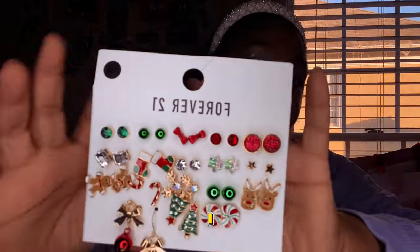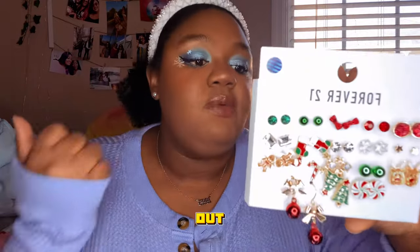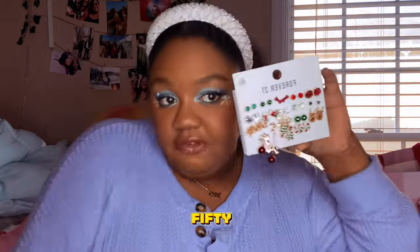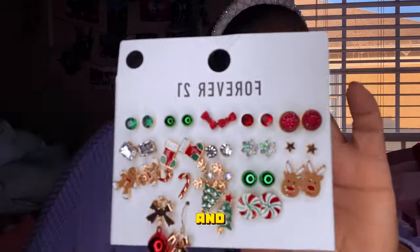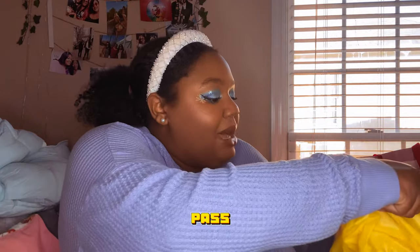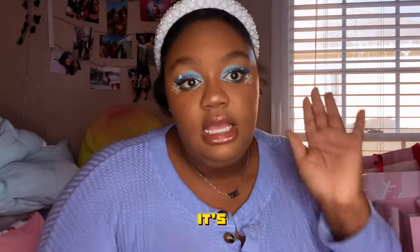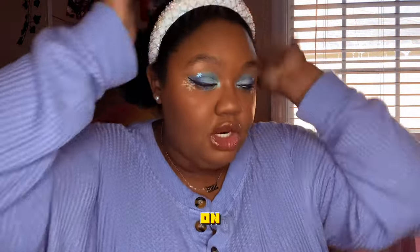But anyways, I got a bunch of cute holiday jewelry, and this was 50% off, which I didn't realize until I checked out. So it's $12.99, but I got it for $6.50. And I love festive things, as y'all know, so I could not pass up this huge pack of holiday earrings, especially since it's about to be Christmas soon. I'm gonna be on a cruise, so I want to have all of my festive stuff for that.